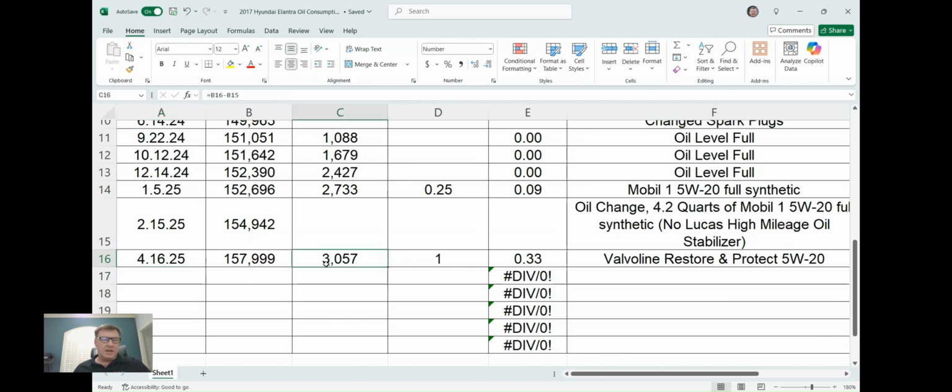3,057 miles into this 5,000-mile oil change interval, and I had to add an entire quart. So now we're back to the 0.33 quarts per 1,000 miles. I had already made a decision on our next oil change. We're going to start running the Valvoline Restore and Protect instead of the Mobil 1. So we had already purchased that.